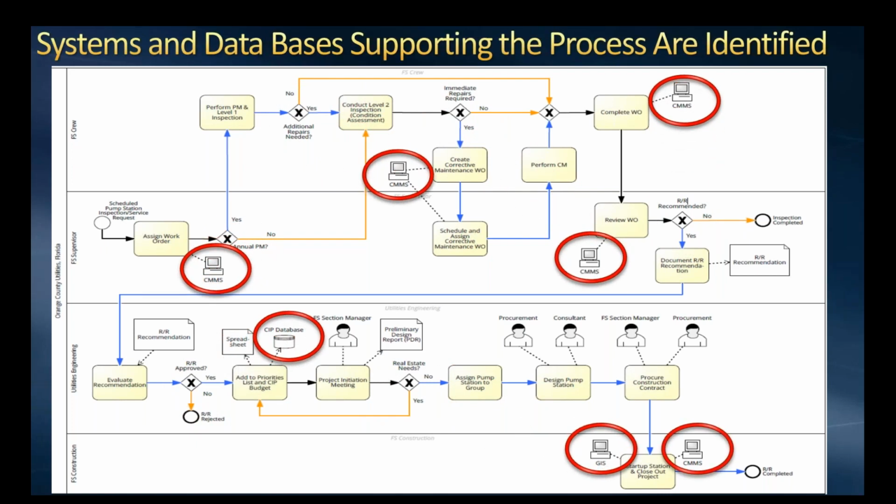And then finally, what you've seen in this build slide are the systems and the databases that handle all of the data that's used in the business process. So we want to understand what those systems are, what activities they support, and what data do they need in order to drive the business process. Next slide, please.